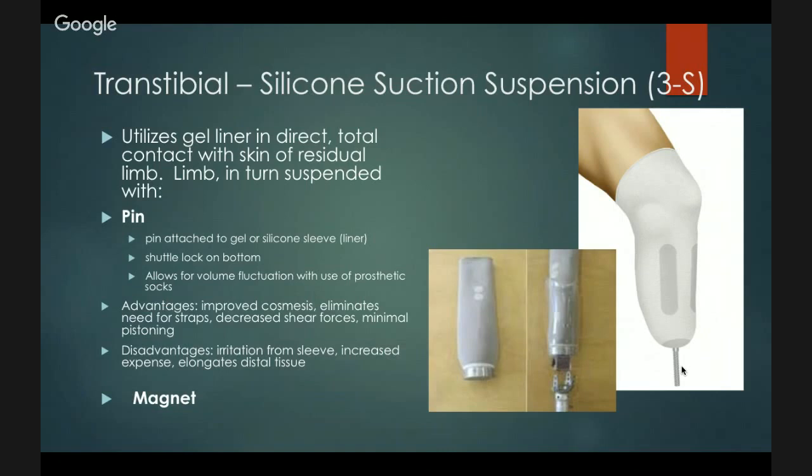This is probably my go-to for transtibial amputations because of a couple of reasons. One is ease of donning. So once this liner is on, basically all you have to do is push in with a pin. So the patient can use their body weight in sitting. They fit the socket on, line up that pin, and they just push in with their leg. Right? So it's relatively easy to put on versus some of the other suspensions that we're going to see later on that you need quite a bit of hand function in order to get on properly.